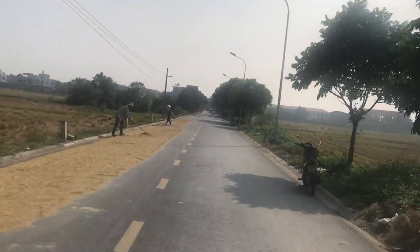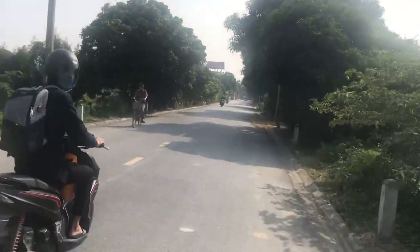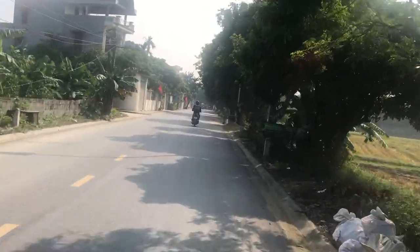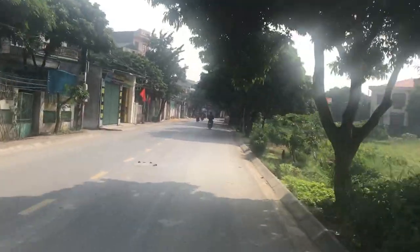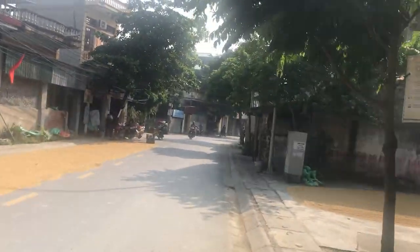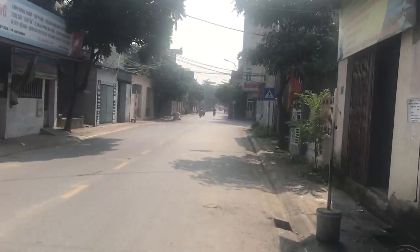And see all the mud on the right side of the road, that's from the harvesters coming out of the field, but then they dry the rice on the other side of the road. And just by the way, you might think that we're out in the country here, but we're not. This is like in the city. This is Hai Duong. There's 4 million people who live here, in the province, that is.